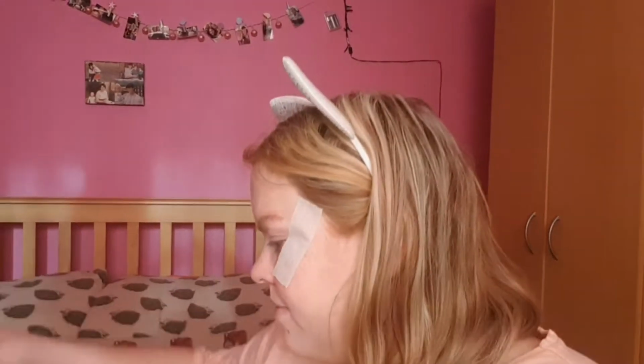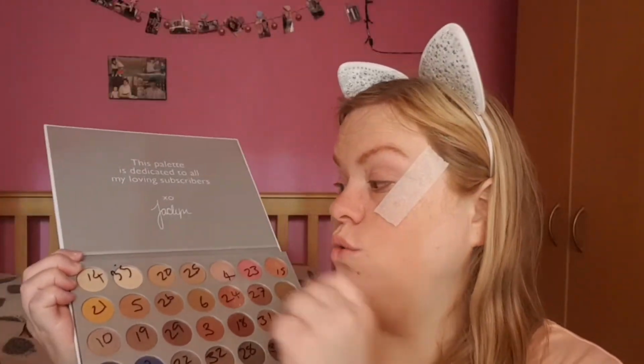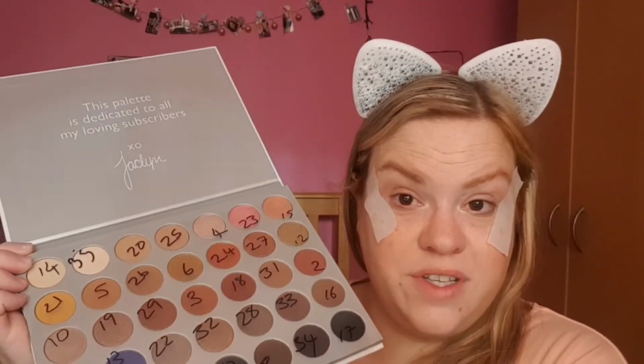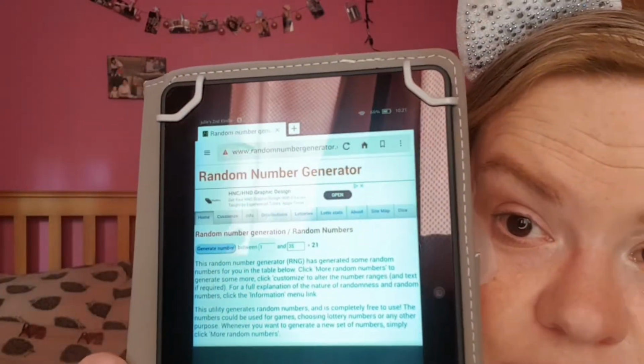I have decided to use the Jaclyn Hill palette, and on the plastic I have put the numbers, randomly mixed up so that it's not just 1, 2, 3, 4. I've got the numbers 1 to 35, and I'm going to go onto the random number generator, set to numbers between 1 and 35, and pick 5 of them. So let's do it.